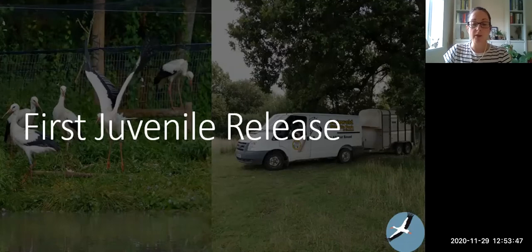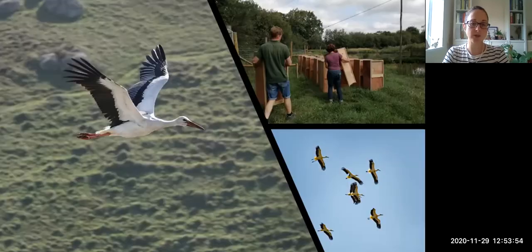We also had our first juvenile release last year, and we released 24 juveniles, which had been bred at Cotswold Wildlife Park. They came to Knepp in July and spent just a couple of weeks with us in our large netted aviary before being released. 8 of those were GPS tagged, and we had some really, really interesting data come back from that.